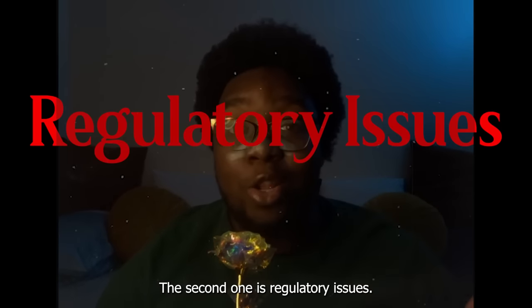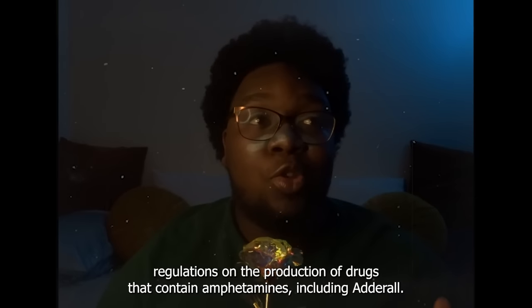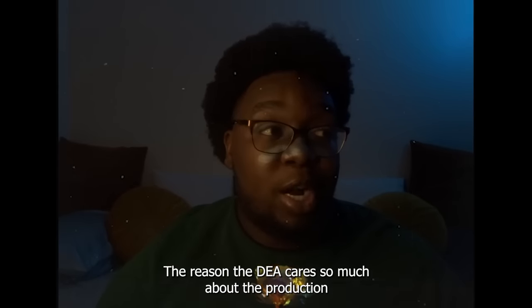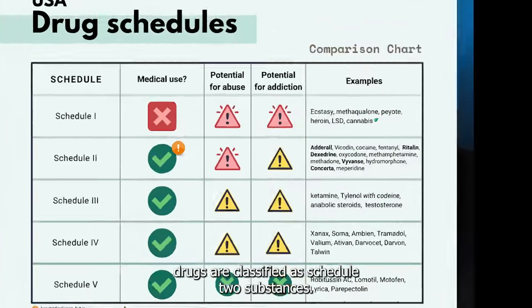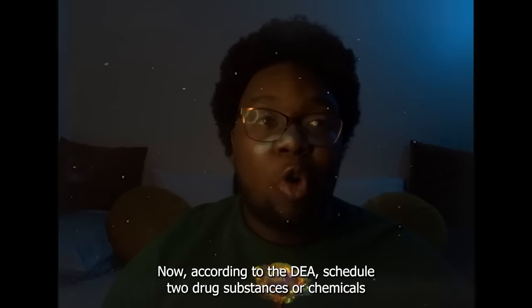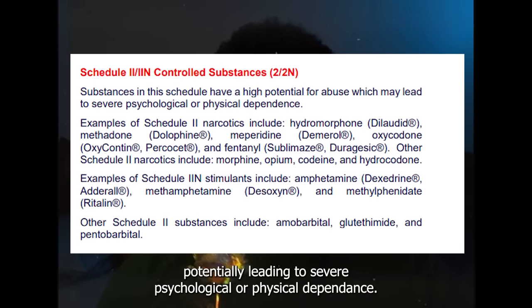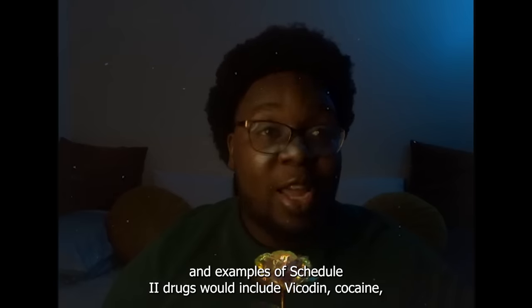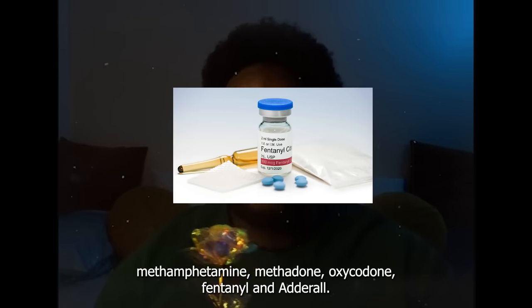The second one is regulatory issues. Now, the Drug Enforcement Administration, also known as the DEA, placed strict regulations on the production of drugs that contain amphetamines, including Adderall. The reason the DEA cares so much about the production and distribution of drugs like Ritalin or Adderall is because most ADHD drugs are classified as Schedule II substances. Now, according to the DEA, Schedule II drug substances or chemicals are defined as drugs with a high potential for abuse, with use potentially leading to severe psychological or physical dependence. These drugs are considered dangerous. And examples of Schedule II drugs would include Vicodin, cocaine, methamphetamine, methadone, Oxycontin, fentanyl, and Adderall.